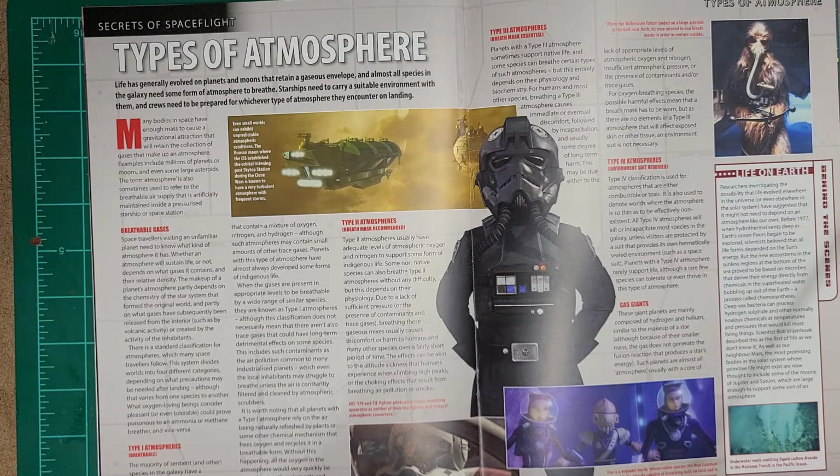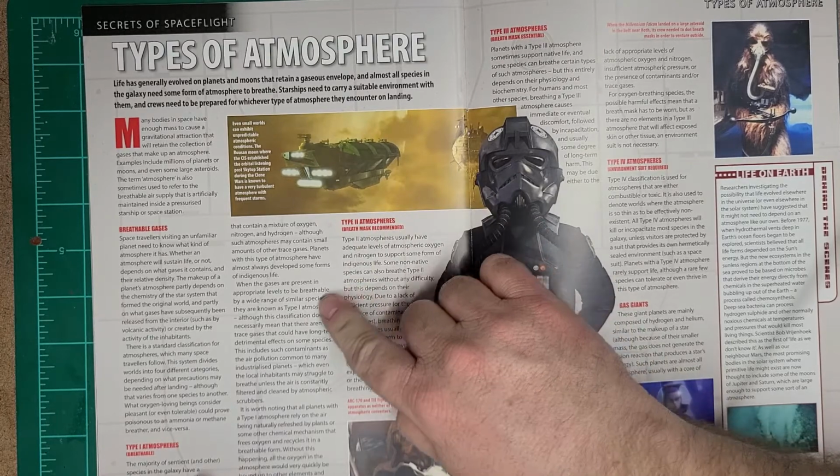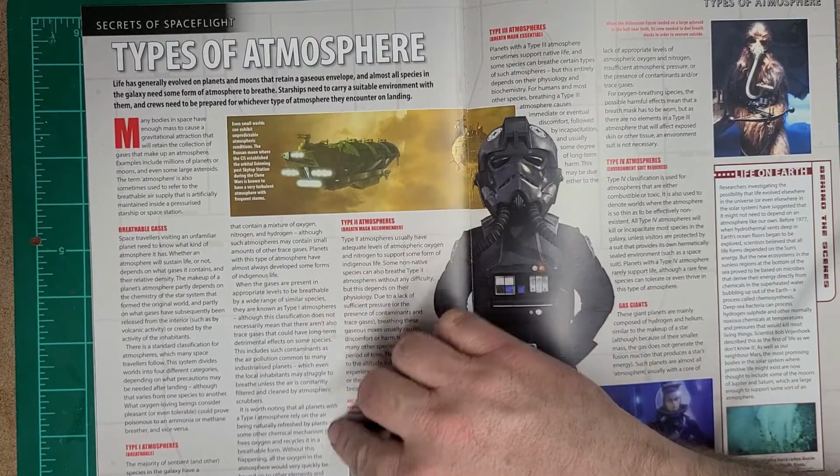So the first one we have is the Type 1 atmosphere. This covers the majority of the sentient and other species in the galaxy that have biochemistry based on carbon. If you're based in carbon, then this is going to fit pretty well for you. With water as a solvent, they normally evolved in atmospheres that contain a mixture of oxygen, nitrogen, and hydrogen. Although such atmospheres may contain small amounts of other trace gases, planets with this type of atmosphere have almost always developed some forms of indigenous life. So that's important to note. Basically, Earth would be a Type 1 planet.